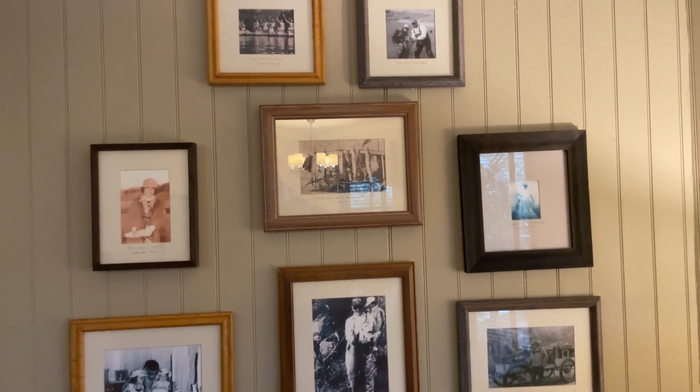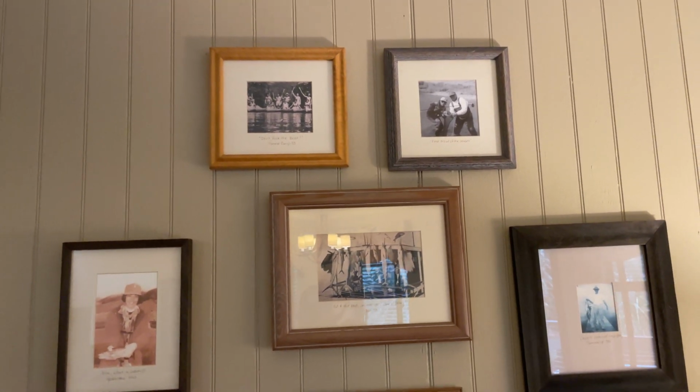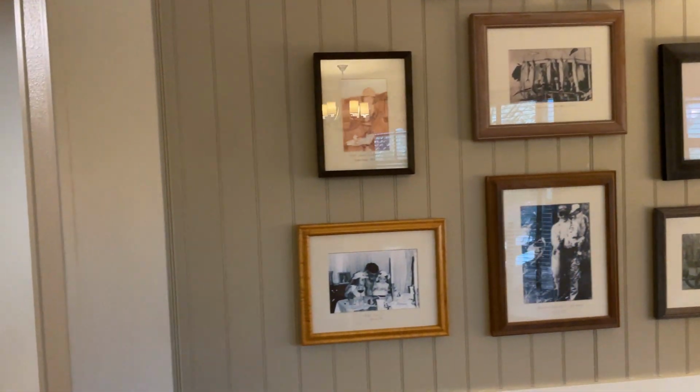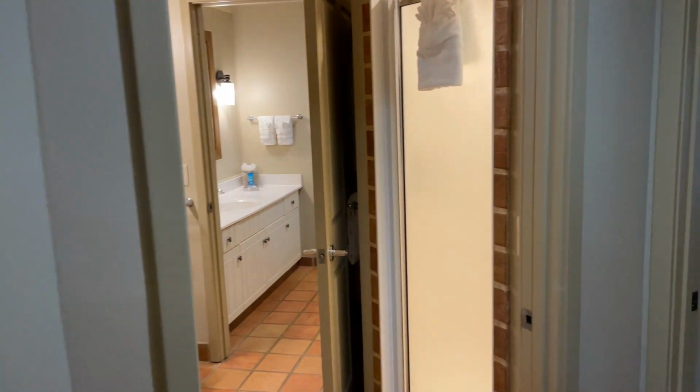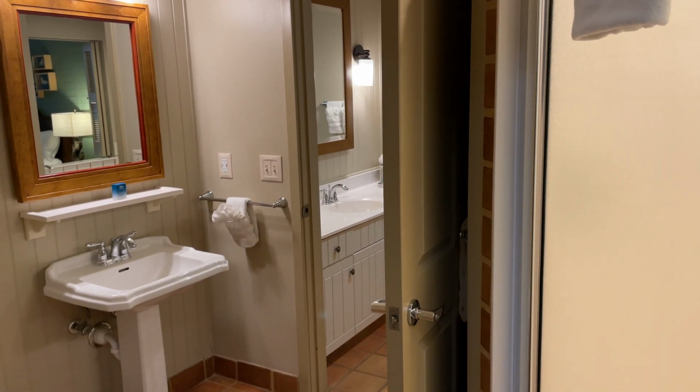And then I feel like this one up here is very close to kind of an abstract Mickey if you're using squared shapes instead of round shapes, but we're not going to count that one. Now we'll head into the other half of the room here, the bathroom and the master bedroom. The bathroom is shared with the rest of the room and the master.